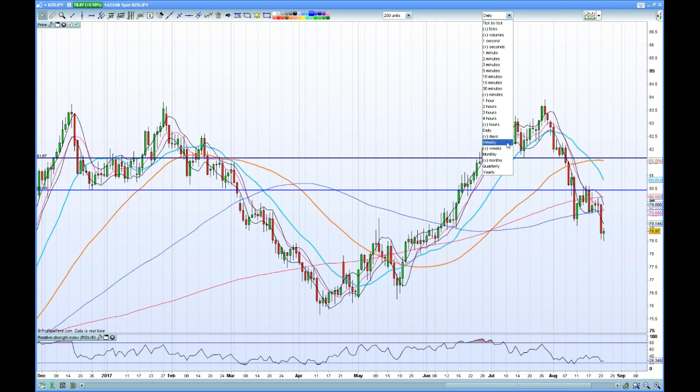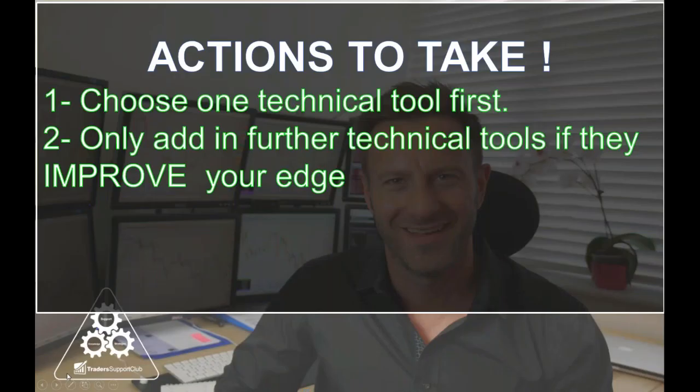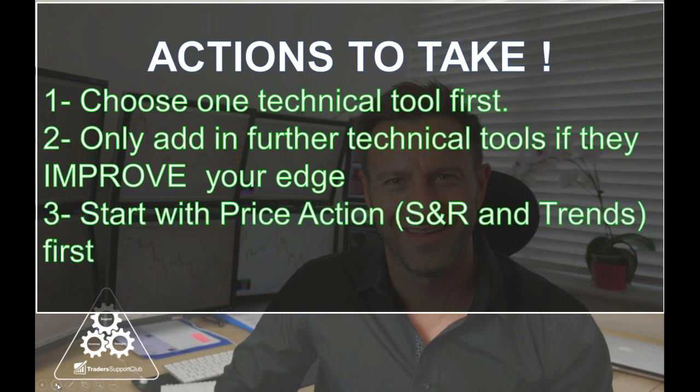If I'm looking to trade on a 5-minute chart, then I'm going to look at the price action on a 60-minute chart ahead of the potential trade. So the keynote that I want you to write down here is the reason you start with price action, which is your next action to take. You'll see this here. So the next action to take is start with price action, so support and resistance lines and trend lines, is by doing that first, you can already start to get an idea of where you want your particular setup to occur.